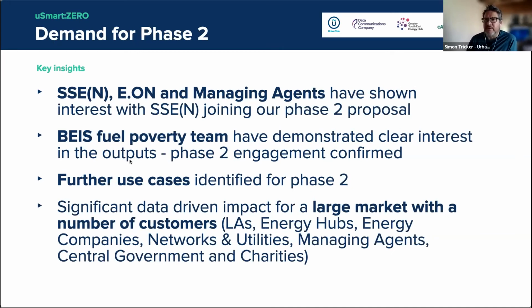Great, just the last couple of slides. The key insights for the demand in phase 2 is we've already had interest from energy companies and network providers. SSE are joining our phase 2 proposal as we want to build out some of their further use cases. BEIS, from the fuel poverty team, have also demonstrated a clear interest to see how the outputs evolve and develop and how that can inform their policy. And as I said, we're looking at more use cases within the energy sector.